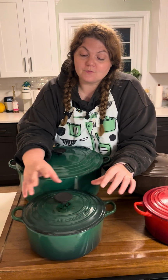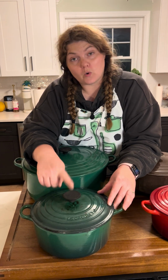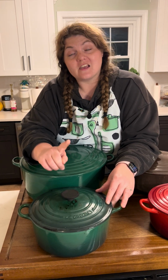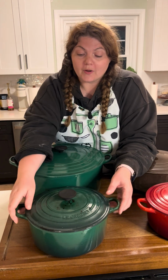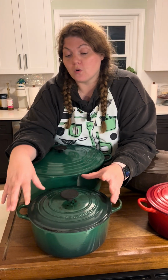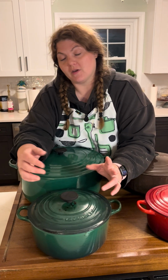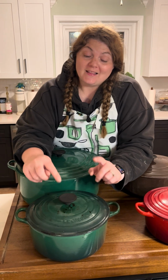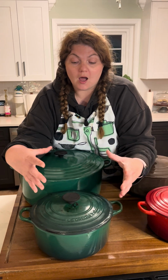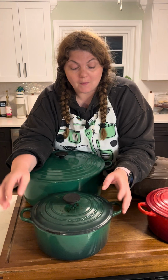Our next pot, I feel like one of the most popular sizes, is this 24, which is a 4.5 quart pot. So it is a really good size. You can do a small chicken in here. You can do a beef roast in here. So if you wanted to make a smaller batch of beef bourguignon for a family of 4 or 5, this guy is perfect. This is also the one that I cook all of my sourdough round loaves in. This pot is perfect for my batch of it.